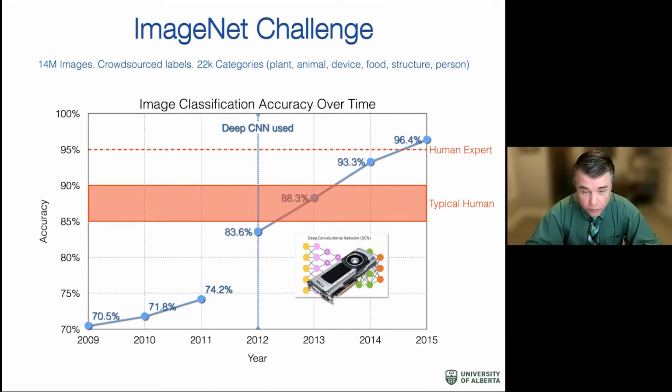These deep convolutional neural networks, which have been around for a while, but the difference here was that they were able to accelerate them massively by running them on parallel hardware, gaming graphics cards at the time. And that allowed them to do a lot more training, and that improved the quality of these nets.